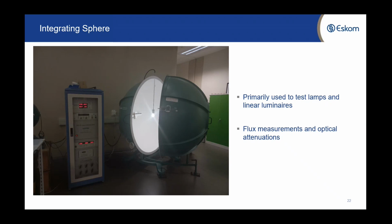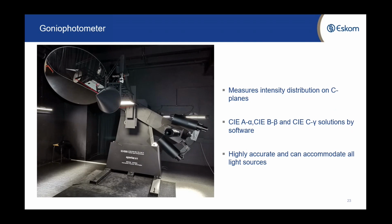Now, for more detailed tests, we go to our bigger machine, which is known as a goniophotometer. This machine stands at just over 4 meters tall, and it weighs a couple of tons as well. This measures the intensity distribution on the C planes. It can also measure the CIE alpha, beta, and gamma solutions with the software that we use, and is also highly accurate and can accommodate all light sources.